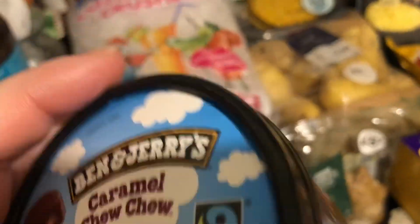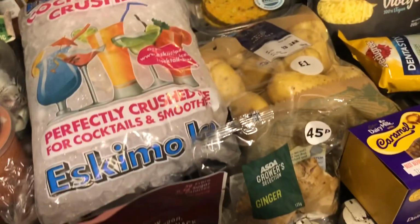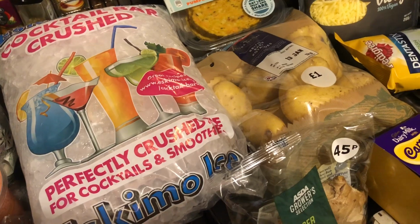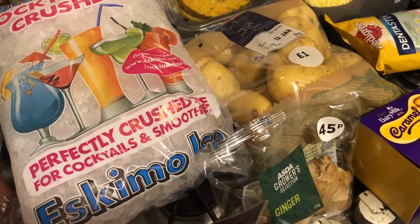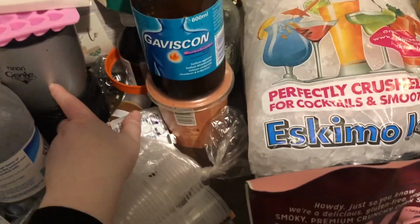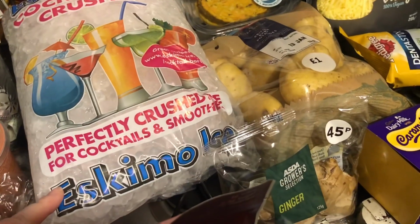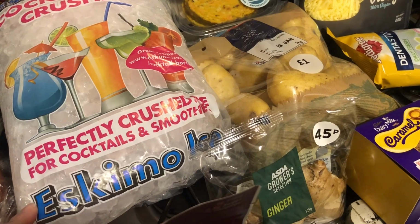I need to get these in the freezer, but that's the crushed ice, because I want to make some smoothies, and that's what I was thinking of. I've got that there to do smoothies in. I need to sort all this mess out, but I'd love to get a bag of normal ice and this ice. I need to have a mini clean out.